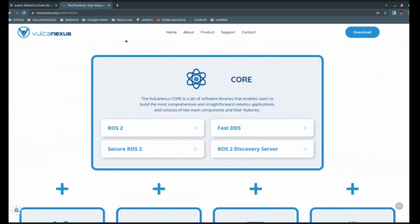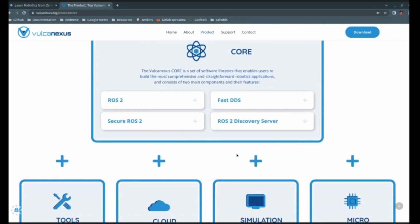Because you probably know that in ROS2, this is somehow fixed to a specific version of FastDDS, 2.3, 2.6 for Humble and so on. So actually, in a couple of weeks' time, we will release FastDDS 2.7, and Vulcanexus Humble and Vulcanexus Galactic will both have FastDDS 2.7. And then you have the ROS2 Discovery Server. I talked about this a couple of years ago because I was kindly invited to the ROS Developer Days two years ago, I believe, and we were talking about the Discovery Server there as well.